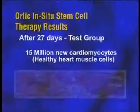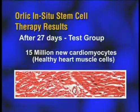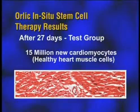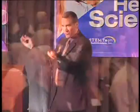There are about 3,000 stem cells in a mouse. They counted 15 million new cardiomyocytes in the heart. So it tells you that one stem cell can become a lot of cells in the tissue. There are some pieces in the literature giving us at least an idea. Okay, there's a real multiplication factor here.